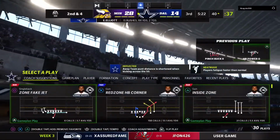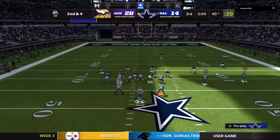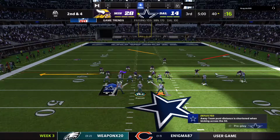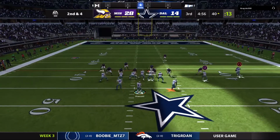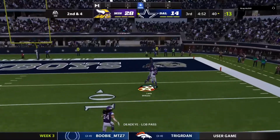Excellent job pushing through tacklers that time to pick up 6. 4 yards remain for second down. Brings up 2nd and 4. Mike's 49. Out of the gun, here's Prescott. He'll fire deep downfield for Lamb.